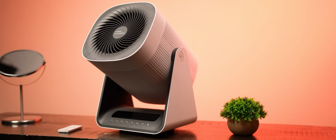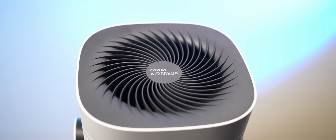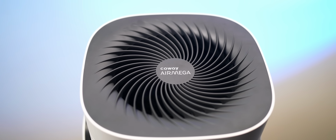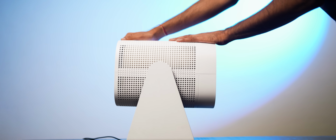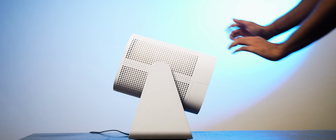Finally, the Coway Air Purifier, and this has to have the most interesting design out of the lot. So this is what it looks like, and this has air inlet vents on all sides, top vent for clean air to come out, the usual. But the interesting part is it comes with a hinge, and you can tilt it from 90 degrees to minus 15 degrees like this. But again, what's the use of it?